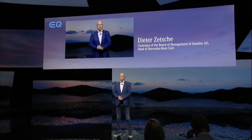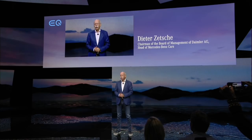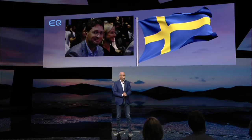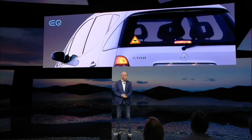Good evening, everyone. I'm glad you've joined us here in Sweden. We are certainly very happy to be here. And that's not just because we have a guy from Sweden on our board. Thanks for hosting us in your home country, though, Ola. And it's also not because we have, well, a special relationship with Sweden's national animal.